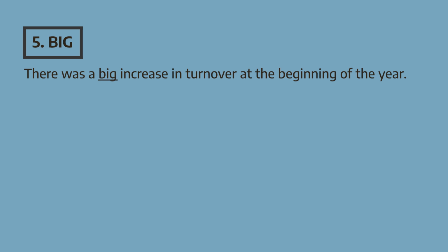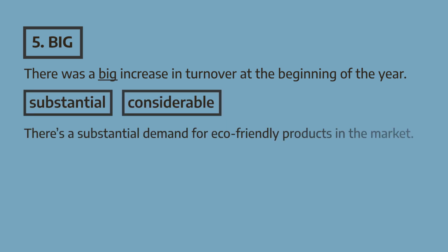We can use words like substantial or considerable. There's a substantial demand for eco-friendly products in the market.